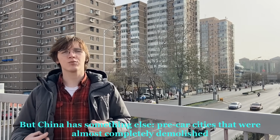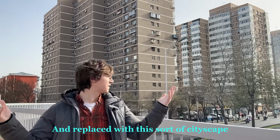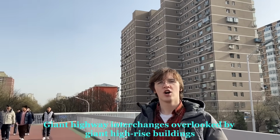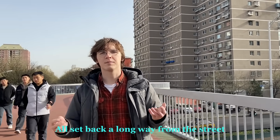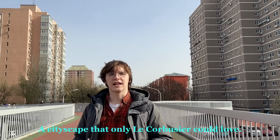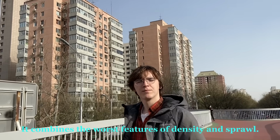Pre-car cities that were almost completely demolished and replaced with this sort of cityscape. Giant highway interchanges overlooked by giant high-rise buildings, all set back a long way from the street. A cityscape that only Le Corbusier could love. It combines the worst features of density and sprawl.